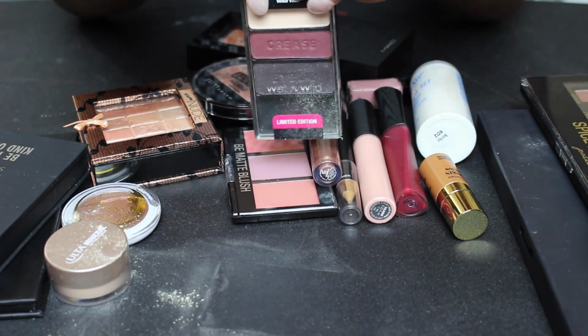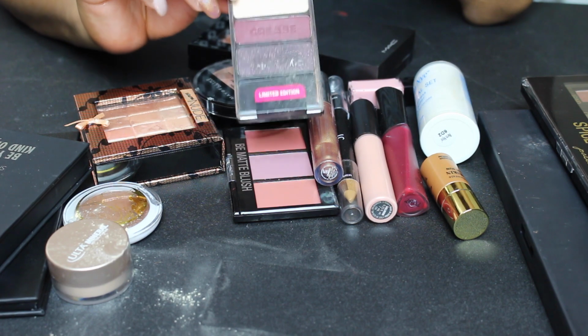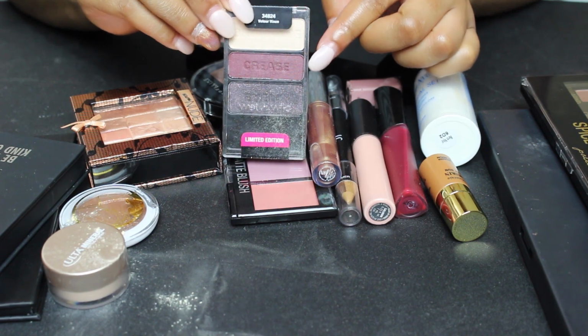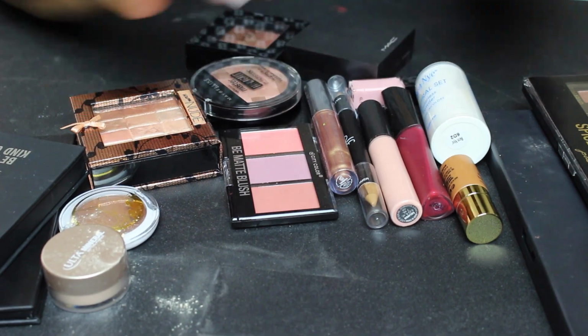I have this Wet n Wild Trio here. This one's a limited edition in the shade Velour Vixen. The only reason I was keeping it was because of this middle shade right here. But truth be told, I have other shades like that, so I don't need to keep it for that. So I'm gonna let it go.